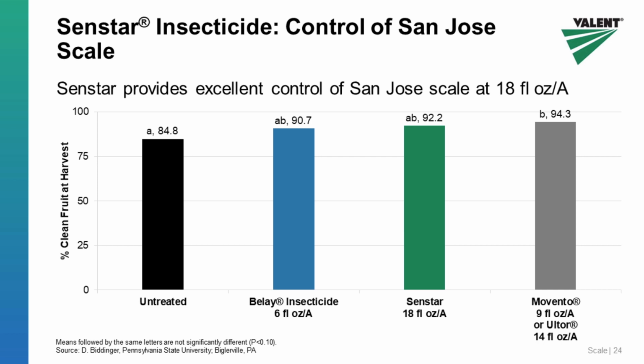This slide compares several products for the control of the crawler stage. So these would have been petal fall applications of either Belay, Senstar, or Movento. And you can see in terms of producing clean fruit at harvest, all three of those products are doing a good job in managing this pest.